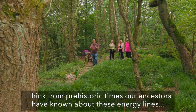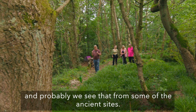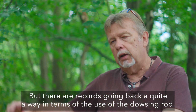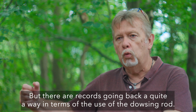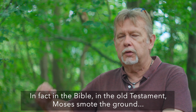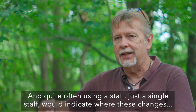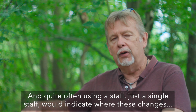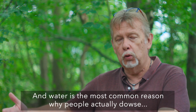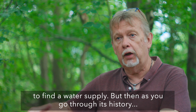I think from prehistoric times, our ancestors have known about these energy lines, and probably we see that from some of the ancient sites that you see. But there's records going back quite a way in terms of the use of a dowsing rod. As a matter of fact, in the Bible, I think in the Old Testament, Moses smote the ground and water appeared. And quite often using a staff, just a single staff, would indicate where these changes in energy fields are and where water is. And of course, water is the most common reason that people do actually dowse, to find a water supply.